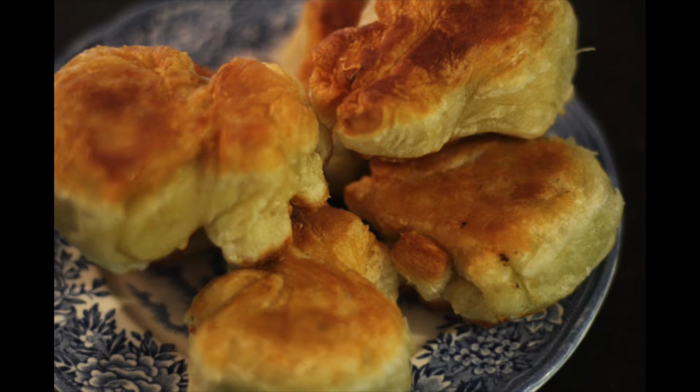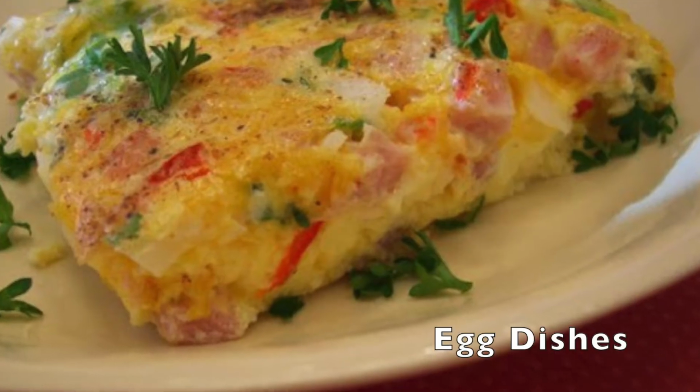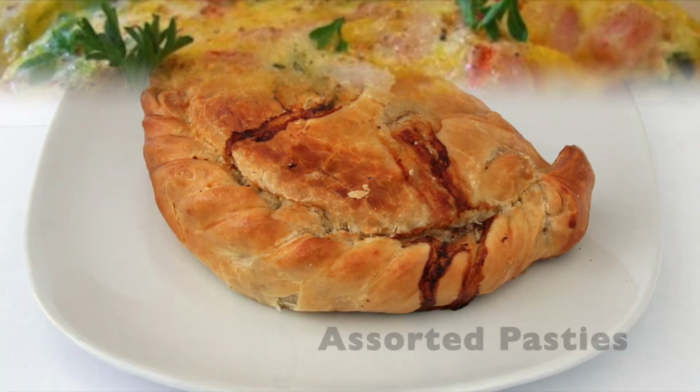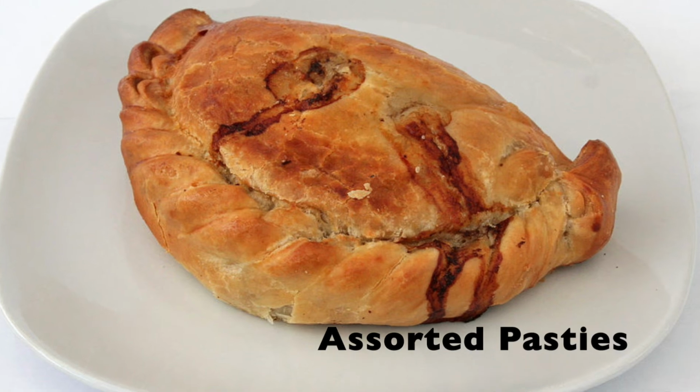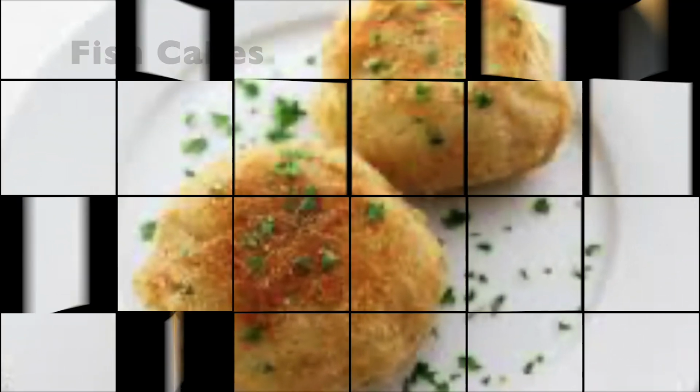in addition to soufflés, egg dishes such as omelets, meat, game, or marrow pasties, and fish cakes, just to name a few.